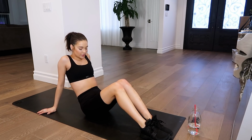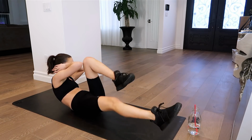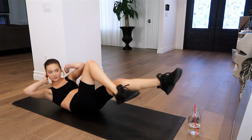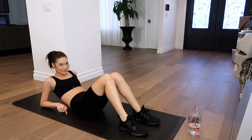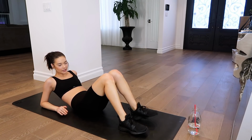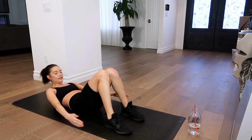So I like to focus my abs on the sides, so that it makes your waist kind of go in, like pulling it in. So I love to do these bicycle crunches. If you're working yourself too hard, I like to do this one because it's a little bit easier. Just move side to side and touch your heels.